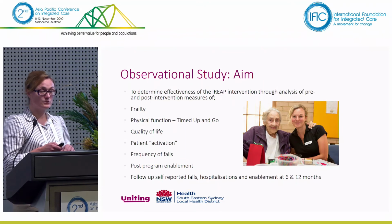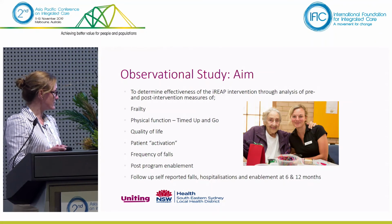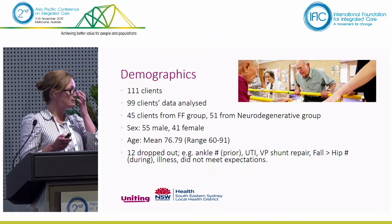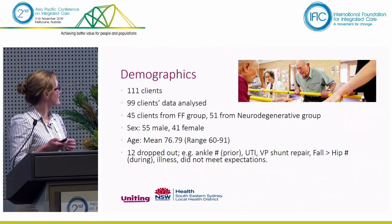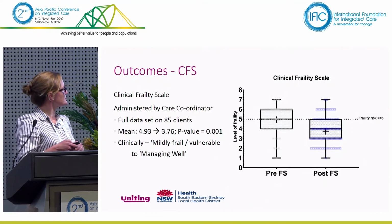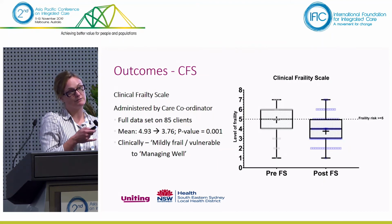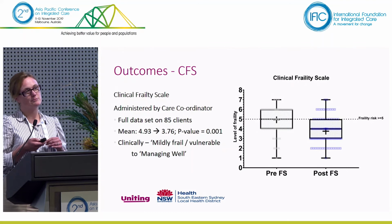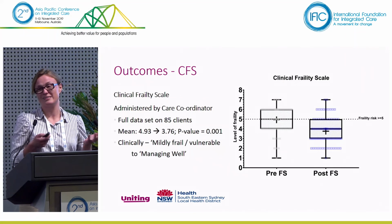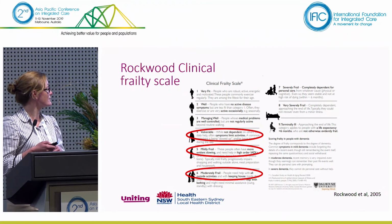So we have been able to write up an observational study looking at the data of this particular project, and we looked at a number of measures related to this. We took a year's clients, so we took 111 clients and had a look at the outcomes for them. In terms of clinical frailty, we were able to see statistically significant change in their frailty, where people went from being mildly frail or vulnerable to managing well. So I think that for us showed that quite often the perception is that you can't do anything about frailty, and once you're frail and old, that's it. But this showed that that's not necessarily the case.